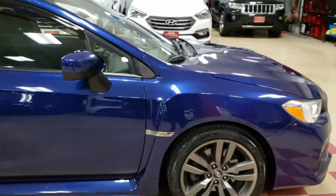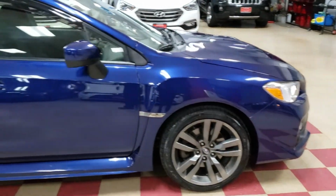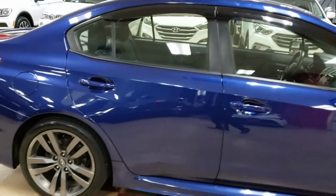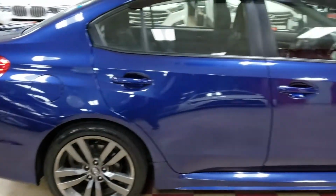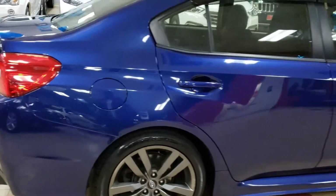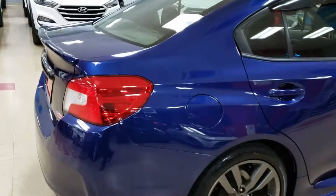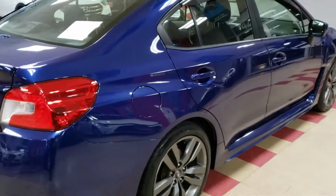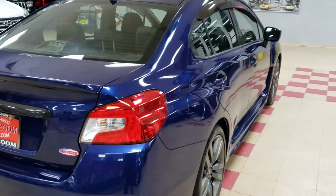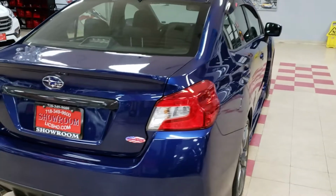2016 Subaru WRX in blue with the black interior. Great condition. No scratches, no dent. And you know, blue is a very, very delicate color, because if there's any scratching on this car, you're going to see it. But this one is in great condition.